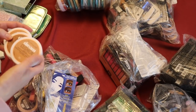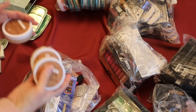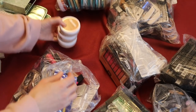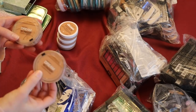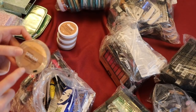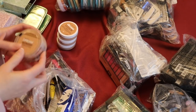3 different shades. No, 2 are the same. So 2 of the shade number 55, which looks like a medium shade, medium to deep maybe, and then number 60 looks like a deeper shade. All right, looks like we have 2 of these. Oh, this is the Maybelline Dream Wonder Powder. These were in the same shade. One of them came broken, so that one is totally busted, and then this one it looks like is fine.